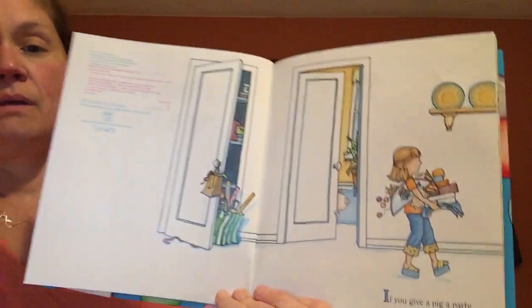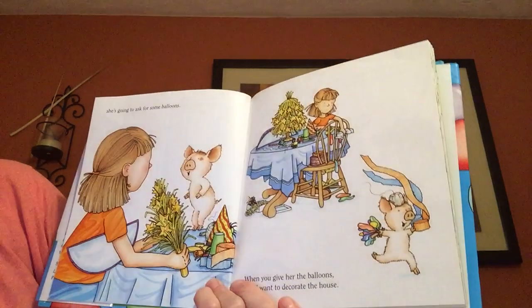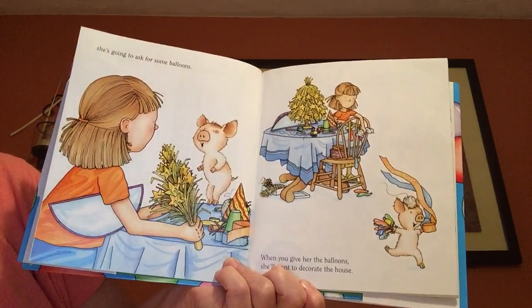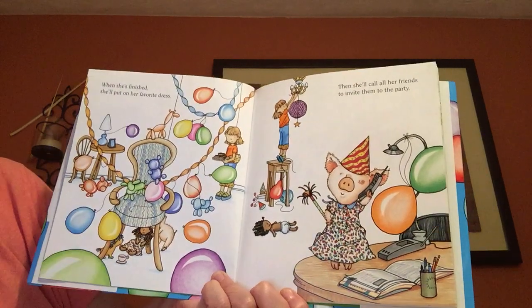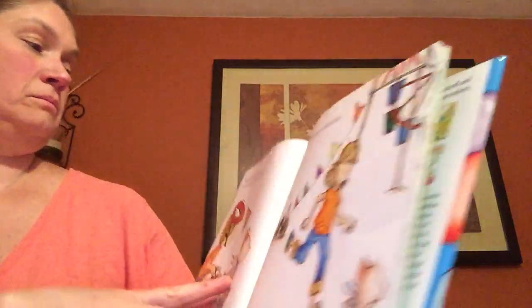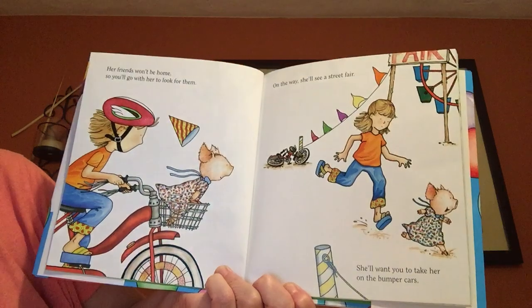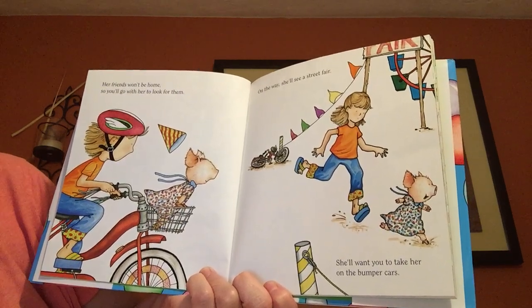If you give a pig a party, she's going to ask for some balloons. When you give her the balloons, she'll want to decorate the house. When she's finished, she'll put on her favorite dress. Then she'll call her friends to invite them to the party. Her friends won't be home, so you'll have to go with her to look for them. On the way, she'll see a street fair. She'll want you to take her on the bumper cars.